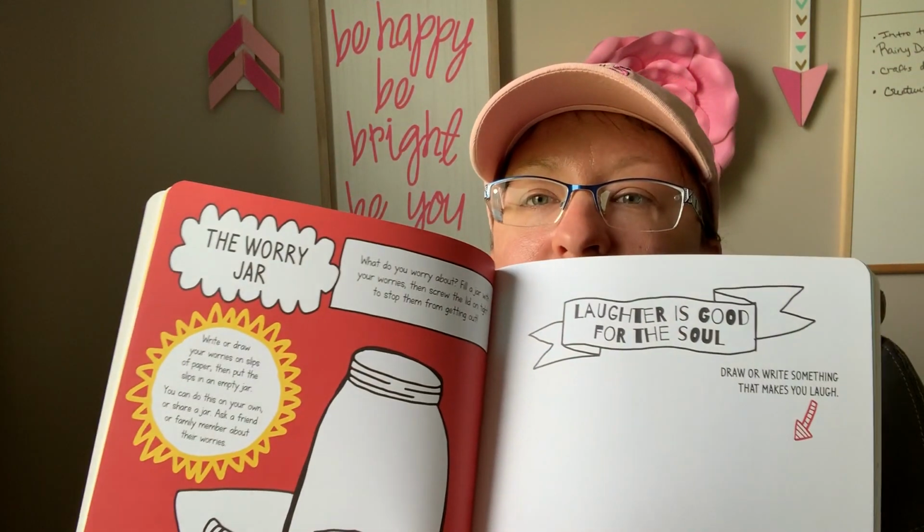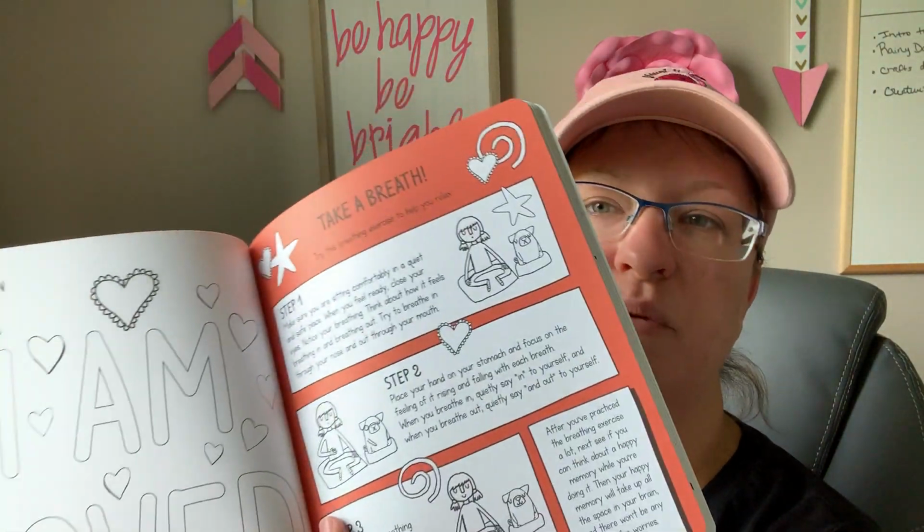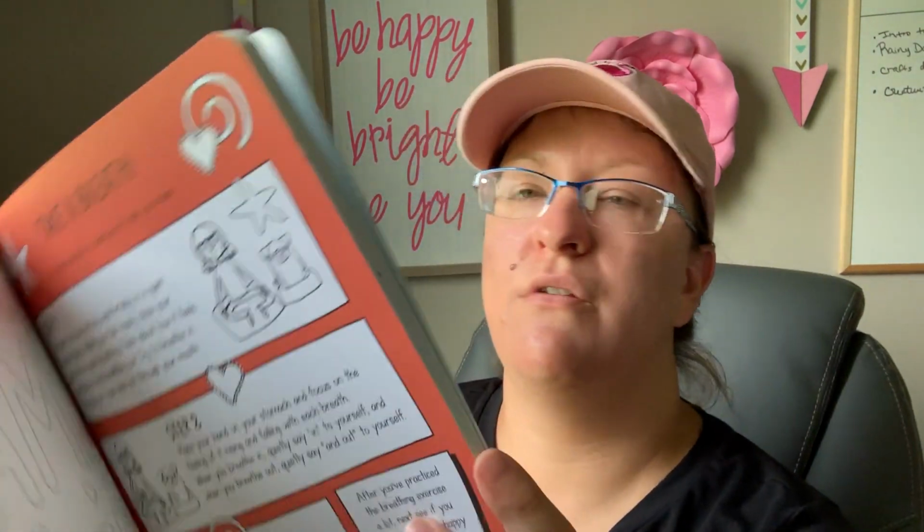They have different activities that the kids can do, like the worry jar, where you put your worries in the jar. They have some pretty coloring stuff in here. Take a breath. They have yoga exercises, breathing exercises. If your kids get really frustrated or stressed out, it teaches them how to deal with the emotions going through them. Your hormones are running crazy when you're a teenager, so this is a really great outlet. They're not lashing out in anger. They're finding alternate ways to deal with what they're feeling and what they're going through.